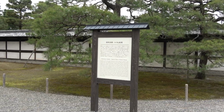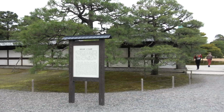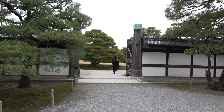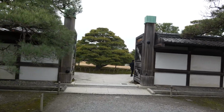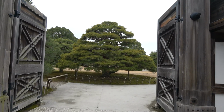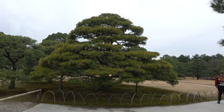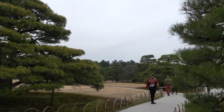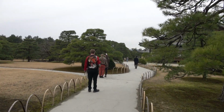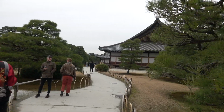Maru Garden. Let's go to see the garden before entering the castle. Genius gardener Mr. Kobori Enshu designed this garden in 1626 for the Tokugawa Shogun family. He planted many pine trees, the Shogun family's favorite trees.